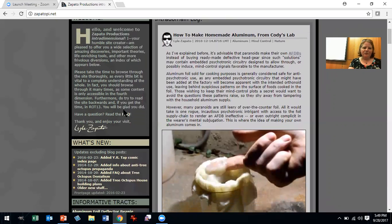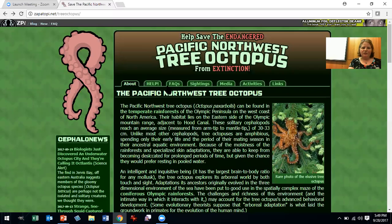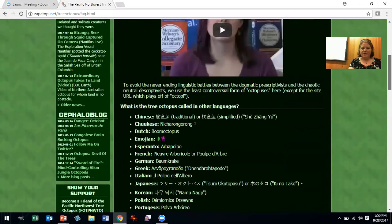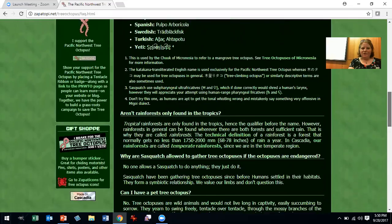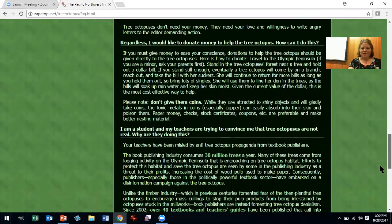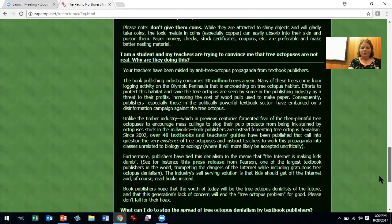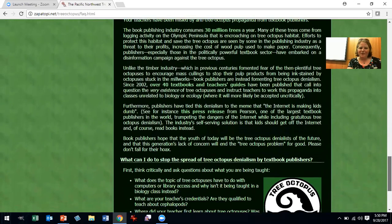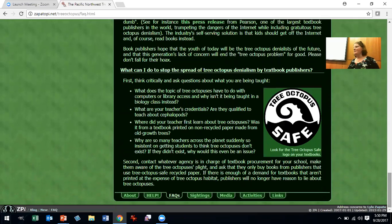There's an FAQ. So let's go back here, and we're going to look at the FAQ and see if there's anything. Talks about the octopus, talks about the plural, other languages, rainforest. So I'm finding all sorts of things here. Oh, here we go. Propaganda from textbook publishers. It's talking about things. So again, a little bit questionable, right? We're not finding anything here to tell us that this is an authoritative website. It's well made, but we're not seeing some of those things that we wanted to find, right?